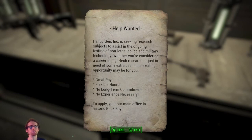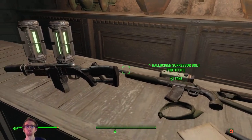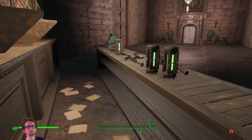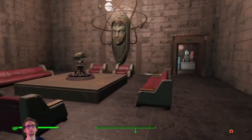No experience necessary, great pay to use this non-lethal police and military technology. So I mean, in case you want some extra cash, I guess this would be what that knife would be good for. Use this non-lethal, knock them out. See, spray, knock them out, and then I guess show up and just shank them or leave them there. I don't know.